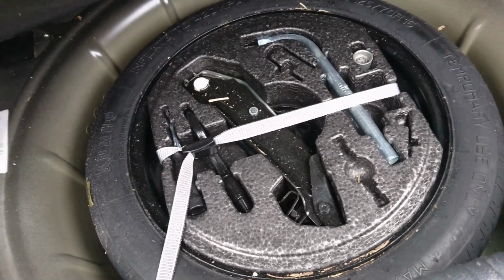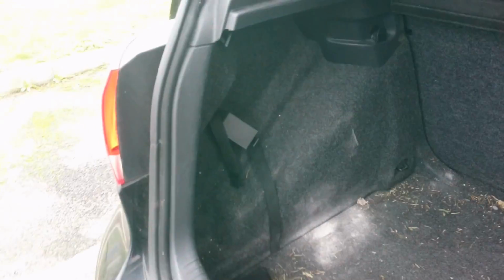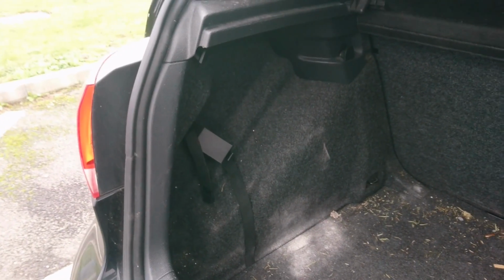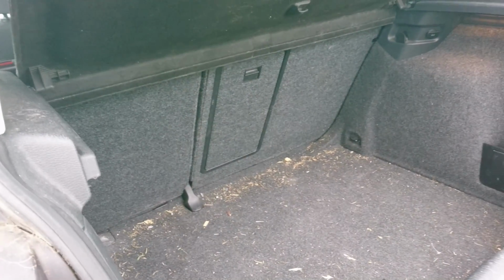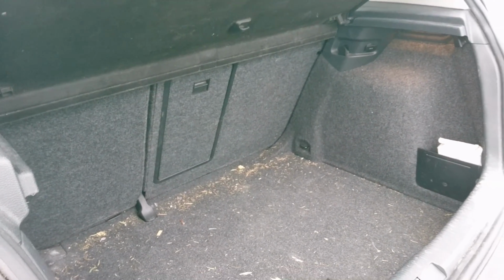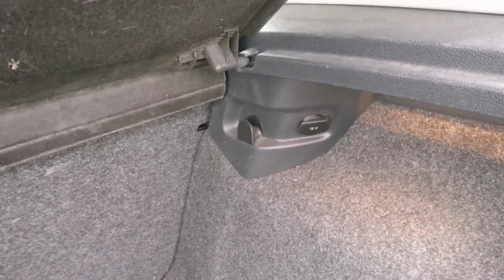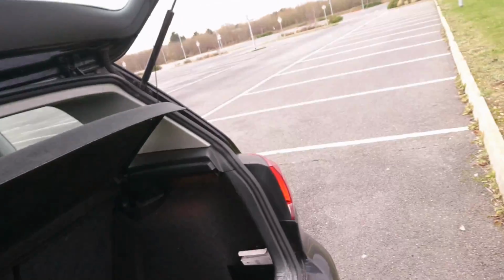Oh, a space saver spare wheel with tools. Fabulous. That's much better. Boot's about 350 litres, which is typical for this era of car in the class. Mind you, my old Chevy Cruze that was a 2011 as well had a 413 litre boot, so much bigger. I've got little hooks in here and a 12-volt socket, which is pretty handy actually. Shut that.